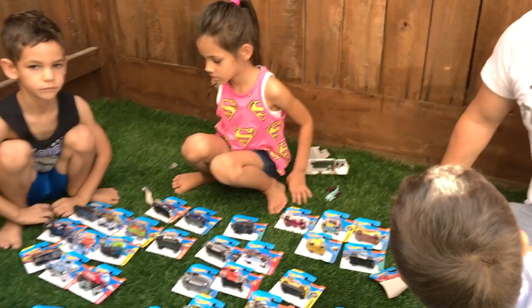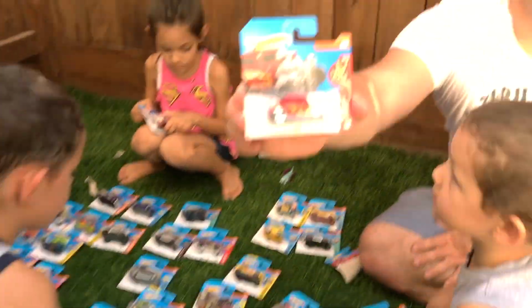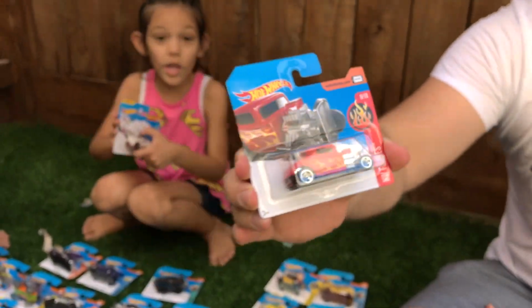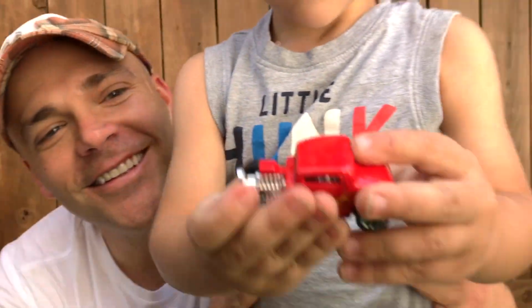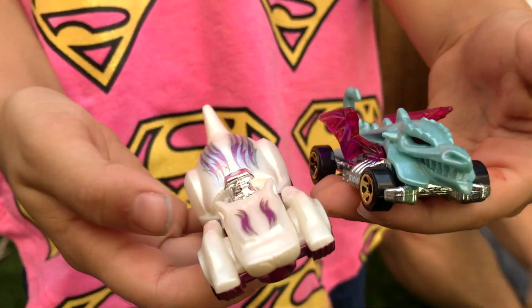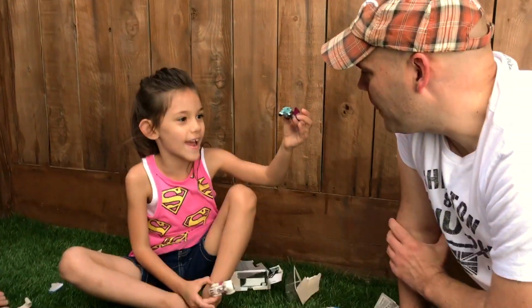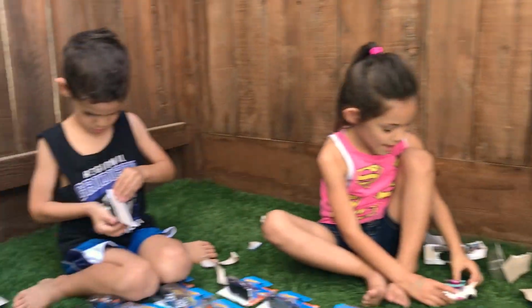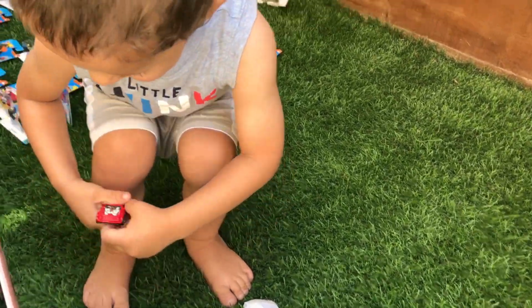Okay, this time all of you just pick a car at the same time. Ready? Go. Boom! Nice. Look what I picked! Daddy! Here, show mama. Ooh, that's a really cool car, buddy. Look at my two cars so far. Two really cool cars. They're both with pig, and this is a dragon. That's a pretty dragon, honey. I like it. Oh, what a cool car. That's like my favorite. I should have picked that one.